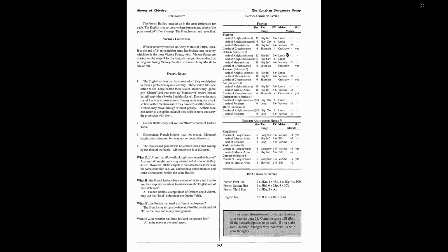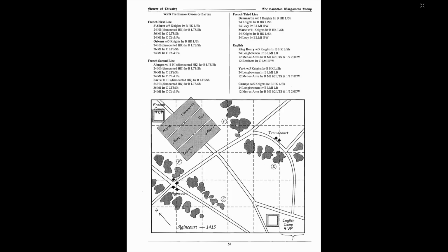And here for Agincourt they have Tactica Order of Battle, so you can play Tactica directly. Yeah, I know Tactica; it's quite good. So yeah, here is good. So for Tactica fans, you have a direct implementation to this rule set. Again, for Tactica, Agincourt.